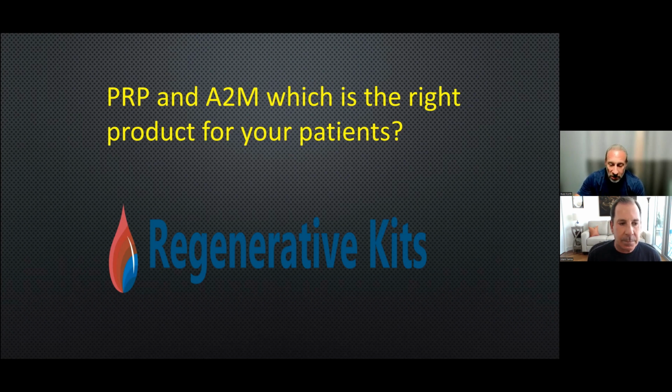So we'll start with platelet-rich plasma. Most people have heard of that. And if you're going to be doing regen med in your practice, you really want to have this tool in your toolbox, whether you're treating joint pain, aesthetic use, or sexual dysfunction. Really, you can use it in all those different applications.